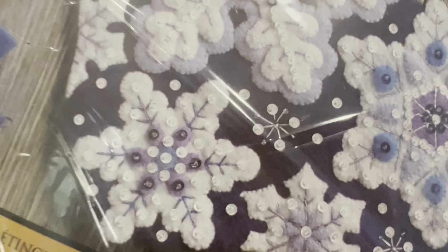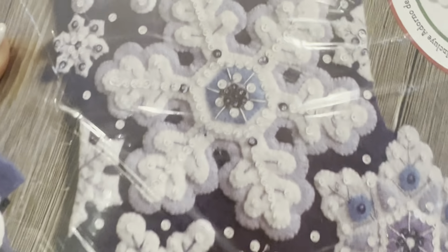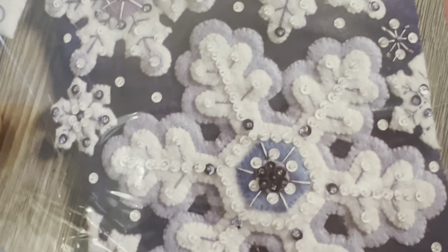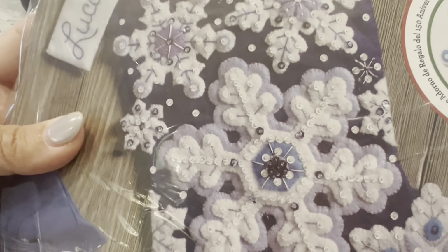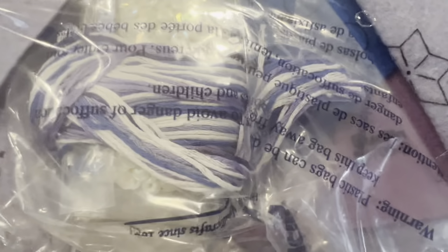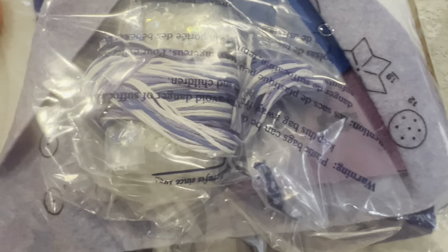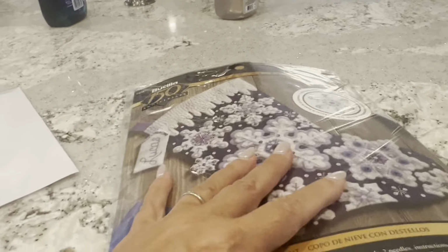And then it's just snowflakes and some stitches with sequins. For the most part, these are the snowflakes. They are built up, so although I say it's just a snowflake, there are really many parts to it. And that's the color. The background will be this dark blue, which I thought was really pretty. And there's the floss and the sequins that go in there. So that's what I got today.